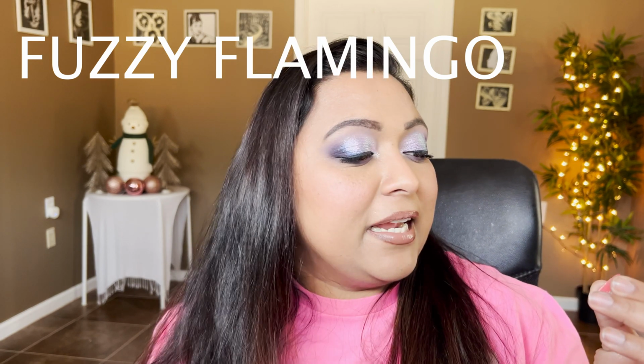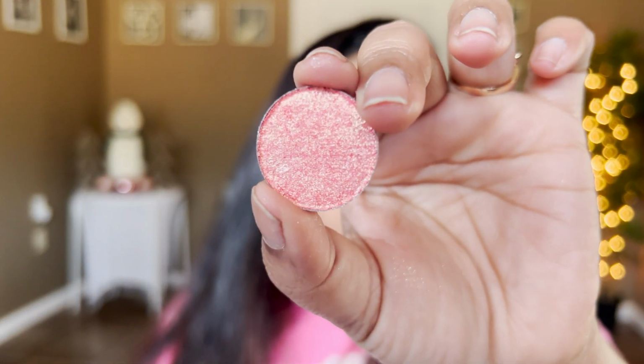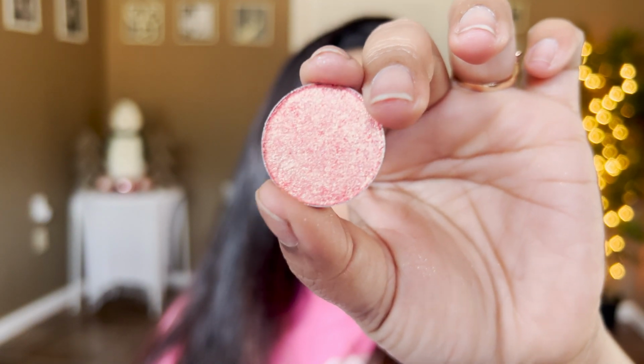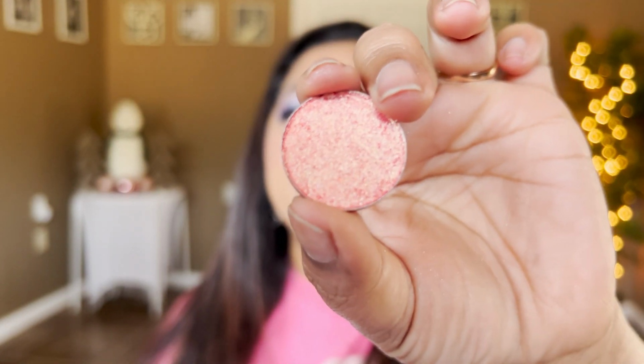The next shade is called Fuzzy Flamingo. And at my naked eye, it looks like a peach with a ton of gold and green particles running throughout it. On the website, it is defined as a peach shade with shifts of purple, gold, indigo, and pink. I don't see purple or indigo for sure, but let's watch it. Maybe it'll show up. I don't know.